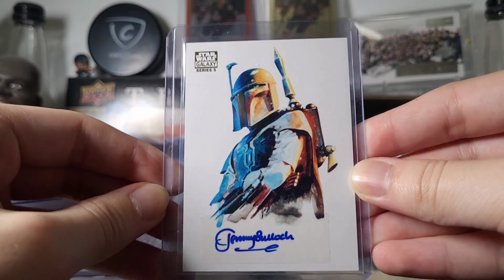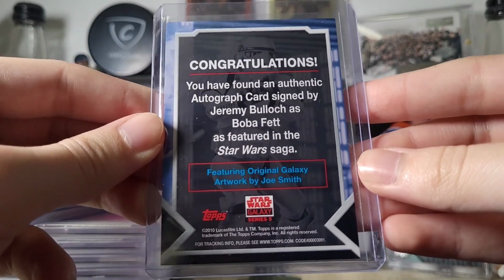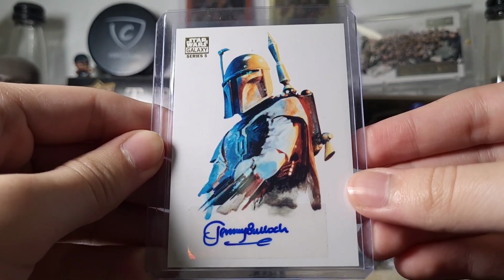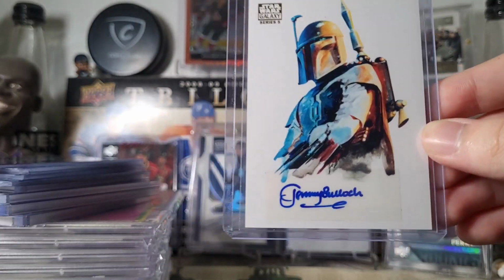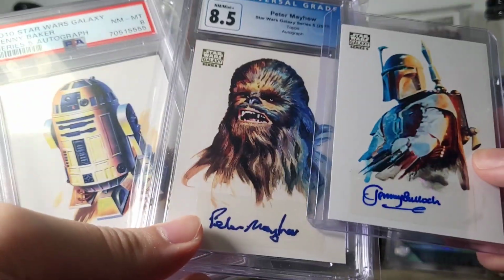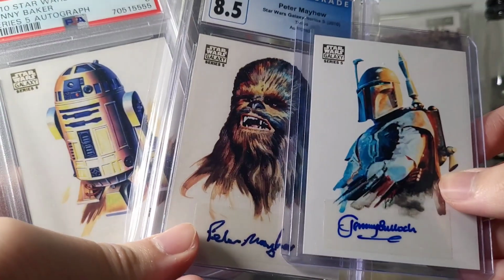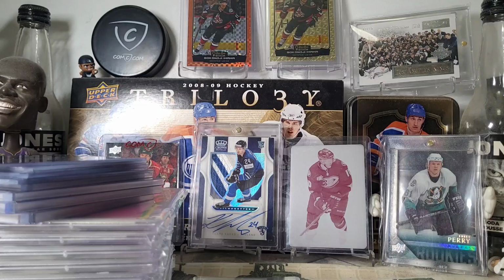Speaking of Boba Fett. From 2010 Star Wars Galaxy Series 5, the art autograph or whatever they're called. Jeremy Bulloch as Boba Fett. So I'm 3 short of the set of this. It is a set I'm chasing. I have a couple here. Yeah, I have R2-D2 and Chewbacca here. I wish there was a Yoda, although it would be super expensive, probably. But I have a James Earl Jones somewhere. I don't know where it is though.